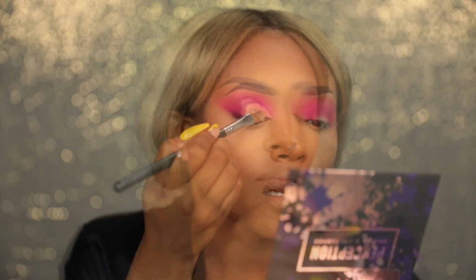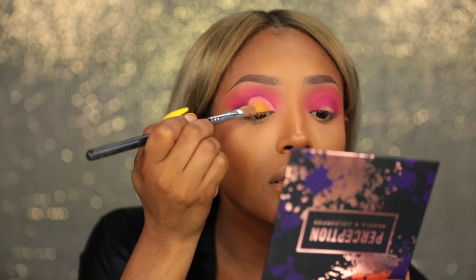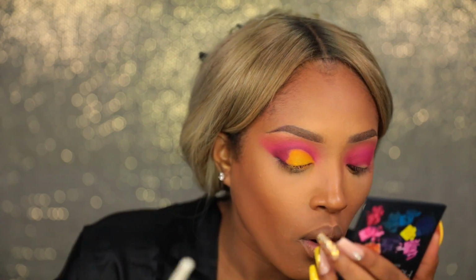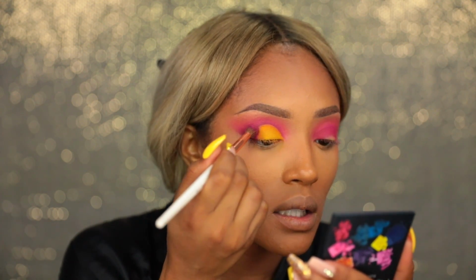Okay, so next I'm going to go into this yellow shade here. And this is going to take some building. So just be patient because yellows are always really hard to work with. I'm just going to pop that right onto the area that I cut. The blank space, basically. You can use your finger too, just to pack the color on. Alright, then go in with the fuchsia shade and just blend it.